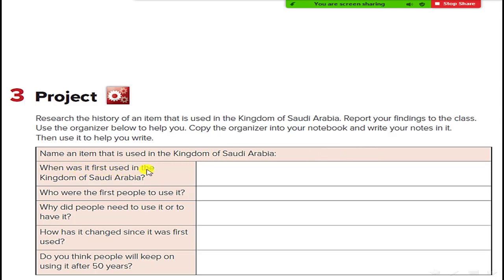When was it first used in the Kingdom of Saudi Arabia? The first time it was used in Saudi Arabia. And who were the first people to use it? Why did people need to use it or to have it? Why are people compelled to use it? And how has it changed since it was first used? How did it change since it was first used? And do you think people will keep on using it after 50 years?